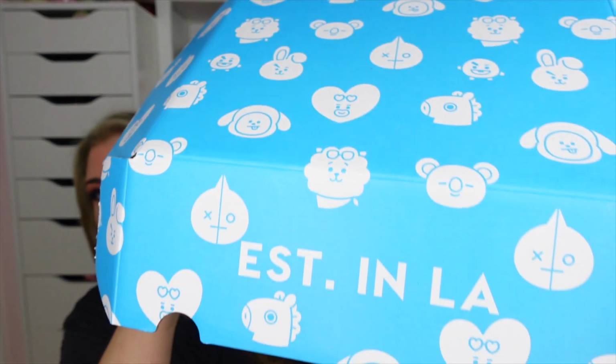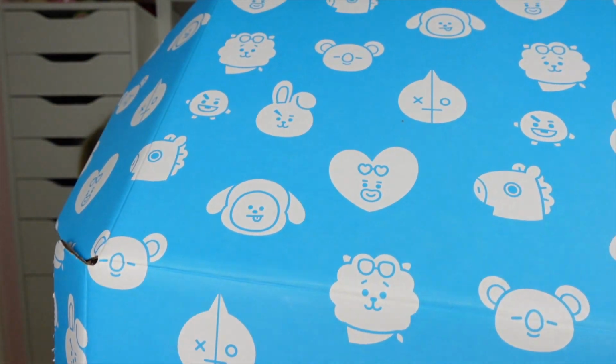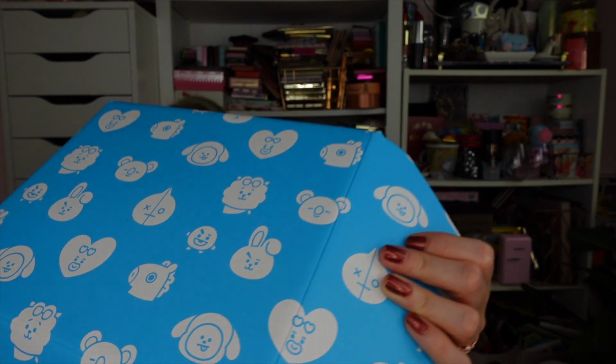And I have to show you the details here on the box. These are the BT21 characters. So if you are not familiar with BTS, they are a K-pop band from South Korea, and arguably the biggest band in the world right now. They are a phenomenon, definitely more than just a boy band. BT21 characters are characters that each of the members created with Line Friends, and then there's an extra character that they created to represent the fans, or the army.